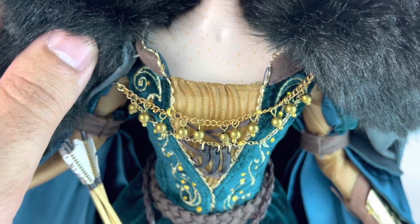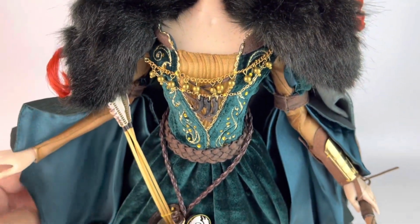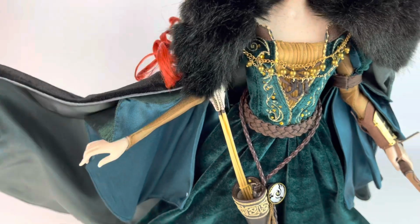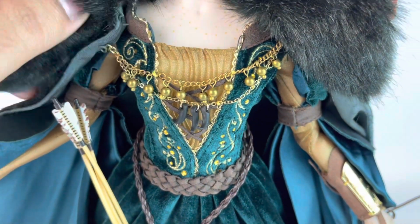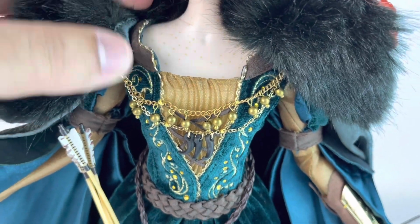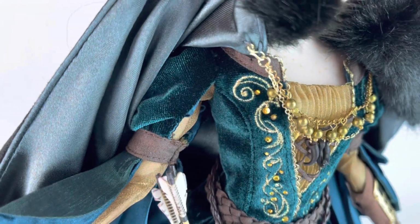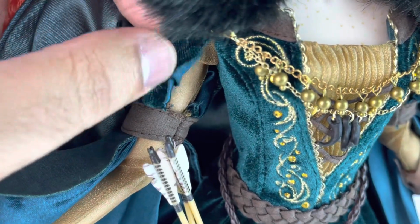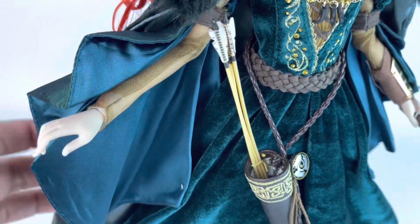You know, it's really nice. I love the little details on it, the little beads and the little bear claws or bear nails. It's really cool. You can see that she has sleeves. Again, I'm sorry that I'm not removing that top cape part, but it is what it is, right? I just want it to look nice when I display her. There you can see the sleeves. It's kind of a velvet-like fabric, and the sleeves are really nice and open.